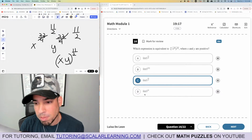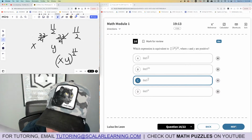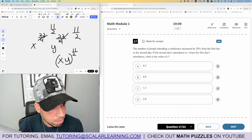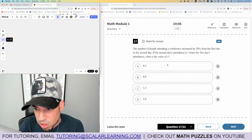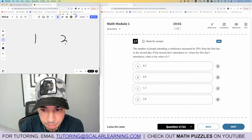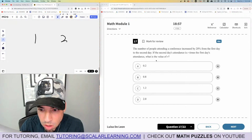Let me just make sure I didn't make a mistake. Fourth root. Yeah, that's good. Okay, 17. The number of people attending a conference increased by 20% from day 1 to day 2. If the second day's attendance is R times the first day's attendance, it's 1.2.